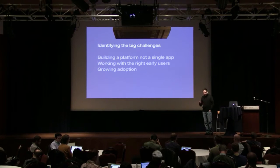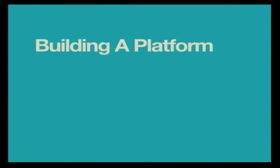And it's not as simple as going and getting a great write-up in TechCrunch to get people to want to use this. So let's take a look at what those challenges looked like in depth and why they were challenges or interesting problems to try to solve.